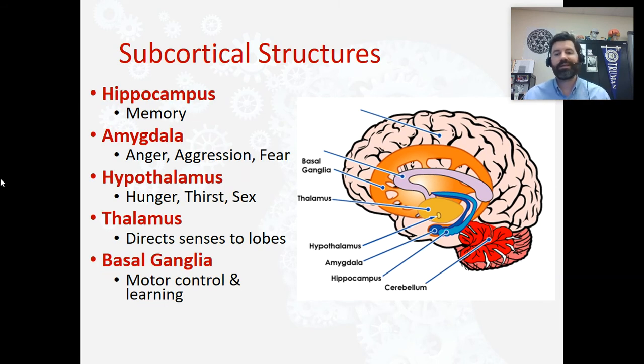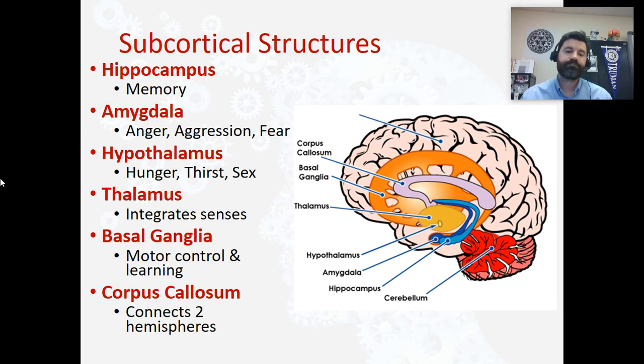Basal ganglia, again, a little bit of review here. The basal ganglia helps with fine motor control. So when you are doing things that require precision, right? Buttoning a button, tying a tie, writing with a pen, that's your basal ganglia. Helps with those small movements, implicit memories.